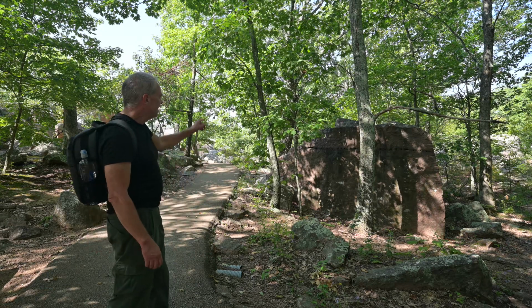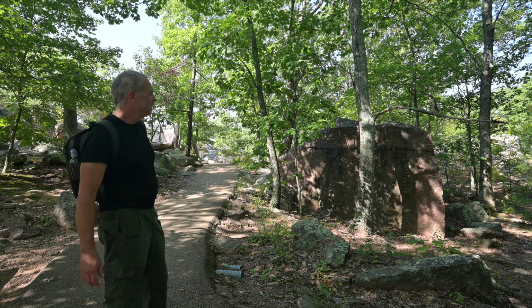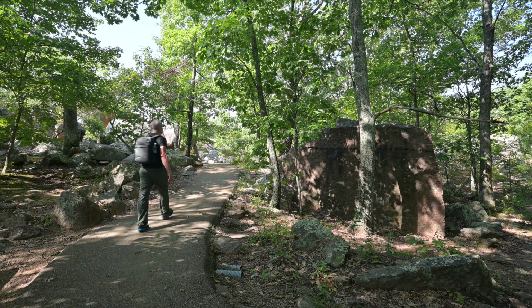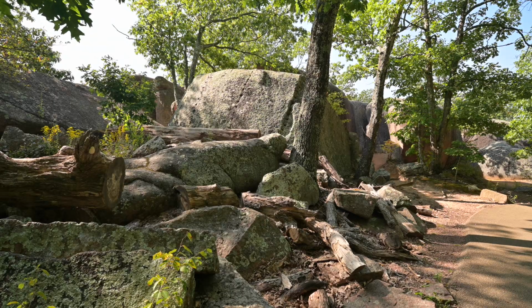Back on the brow trail. This huge boulder over here just has a straight line of drill holes in it. It's really cool. Most of the boulders here have drill holes in them, sometimes around all the edges and through the middle.